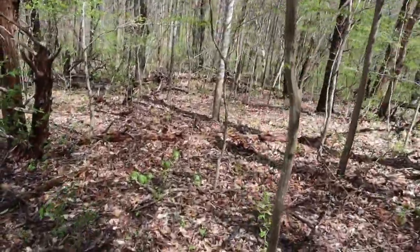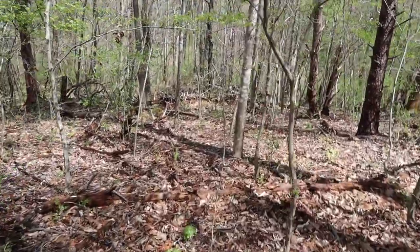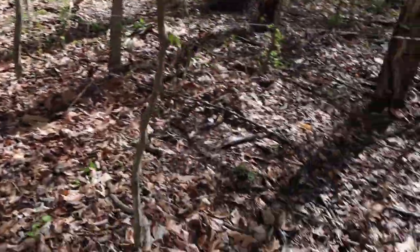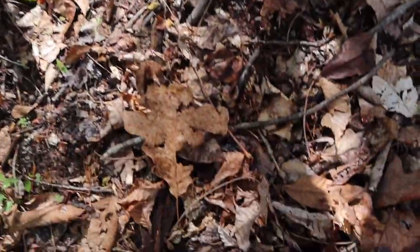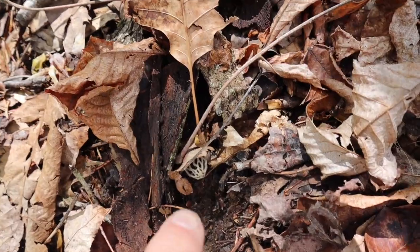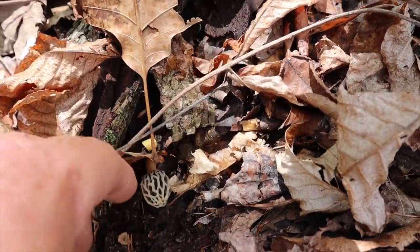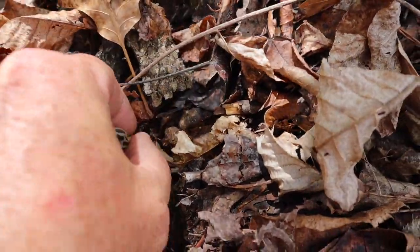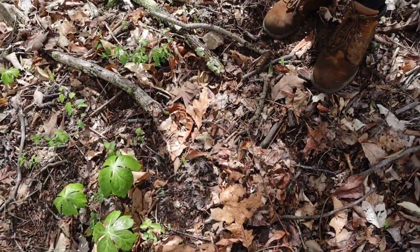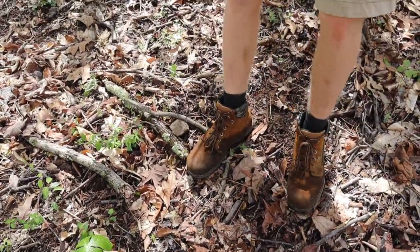Jack actually found two nice size ones. We were doing a yard the other day and they were in the people's backyard. Right there's one. Hold up, I almost stepped on it. Let's see if I can find it on the screen. That's it. Right there. So, a little morel mushroom. You can put it in the pocket. Yep, put it in the pocket.